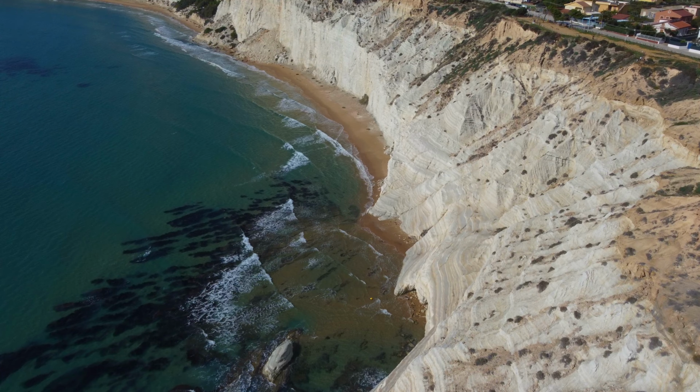We have arrived at Scala dei Turchi, the Turkish Stairs. Scala dei Turchi is known for being an absolutely gorgeous area here in Agrigento and is the second most visited spot after the Valley of the Temples. What you can see here is a white limestone cliff that has stairs almost carved into it. These stairs are here due to hundreds of years of erosion from the wind and the coast. And today it is known as one of the most beautiful beaches in Sicily.